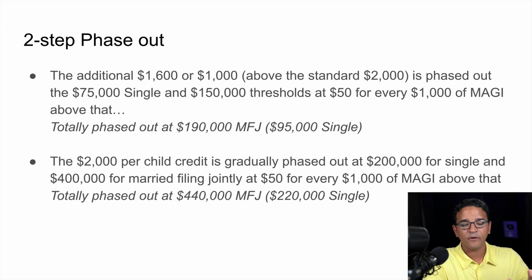For married people, $150,000 is the first phase out, and $440,000 is the complete phase out. So any amounts between $150,000 and $440,000, you will get a reduced amount of the credit. Above $440,000 for married, you will get none of the credit. Under $150,000, you get the full $3,000 per child, or $3,600 per child.